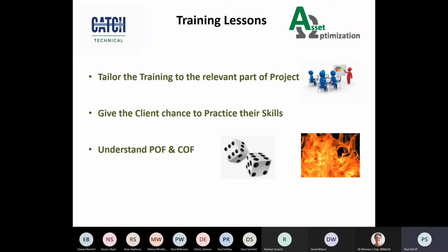It's very important that the client understands how consequence of failure and probability of failure are being calculated. And there are two main reasons for this. Here in the UK, we've had discussions with the HSE regulator before, and they're very critical of companies not understanding the COF and the POF models that are being used, or being able to explain how these values are being calculated. They refer to it as black box technology.